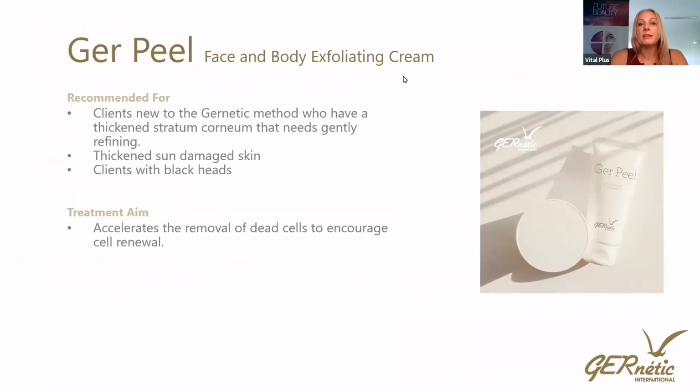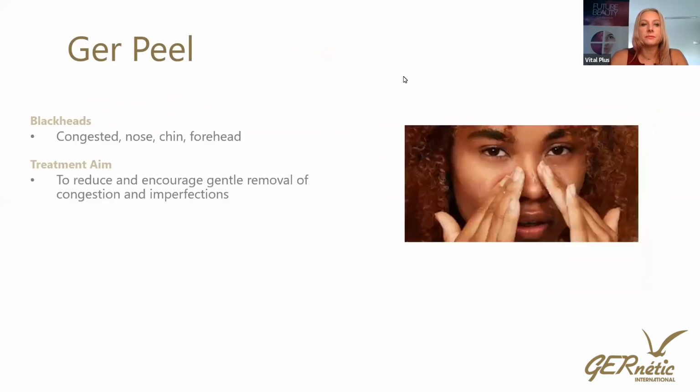So Ger Peel face and body, and don't forget that Ger Peel is for the body as well. Clients new to the GERnétic method, we're recommending this to, who have a thickened stratum corneum that needs gently refining, thickened and sun-damaged skin, and definitely clients that are suffering with blackheads. The treatment aim: accelerate the removal of dead cells to encourage cell renewal. So Ger Peel, excellent on blackheads and congested areas across the nose, chin, and forehead. The treatment aim here is to reduce and encourage gentle removal of the congestion and imperfections.